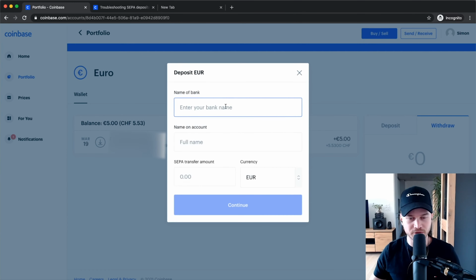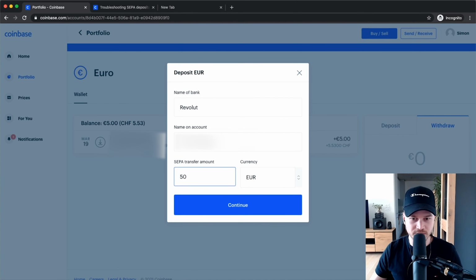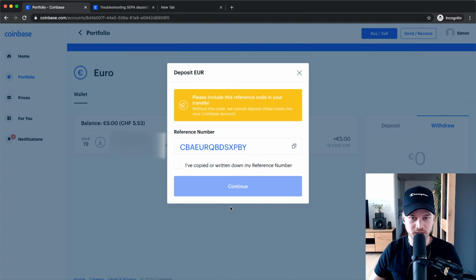And then again, I have to enter the name of the bank that I'm sending money from. This is exactly the same bank that I have just verified under my settings. So again, for me, this would be Revolut. Then I'm going to enter my full name. This again should be the same name that you have on your Coinbase account. And now I'm going to maybe transfer €50. So I'm going to click on continue here.